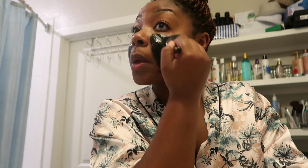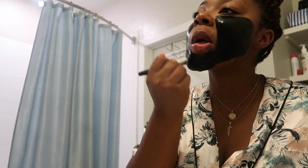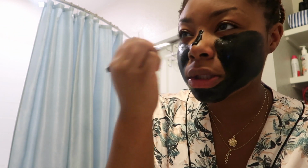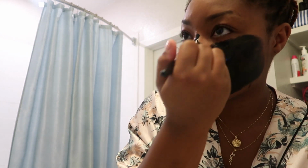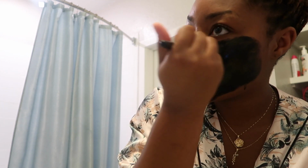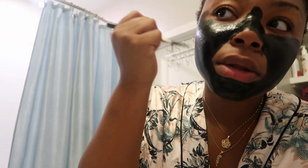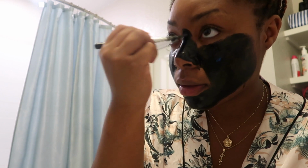By the way, PSA, you don't need a lot. A little bit goes a really, really long way. And make sure you don't get this on your eyebrows or your edges, because that's a no. You don't want it to pull out your hair. I also want to mention, you don't have to put this all over your face. You can just put it in the spots where you feel you need a little bit extra work, because there's really no point in putting it all over your face. But I mean, you can. I don't put it all over. Sometimes this area needs a little work, so I'll put it there. And that's what I'll do.